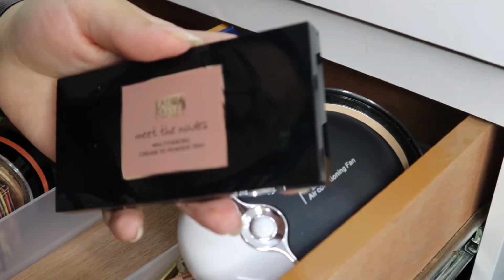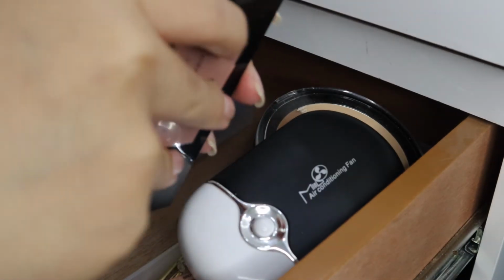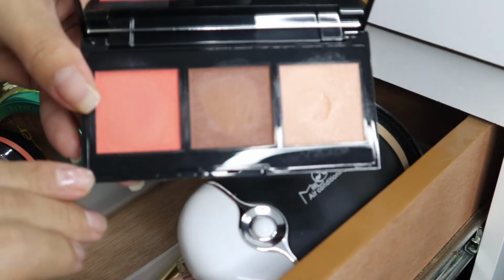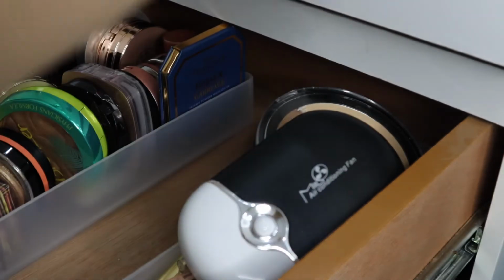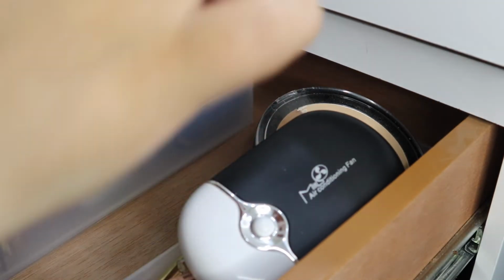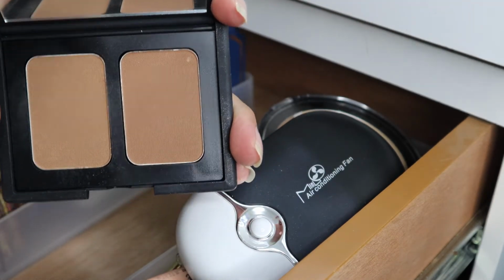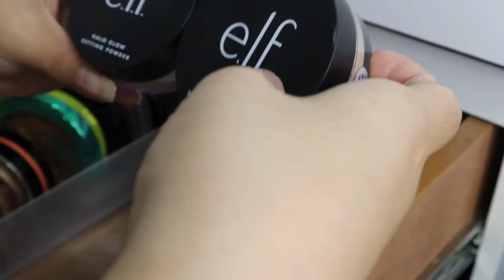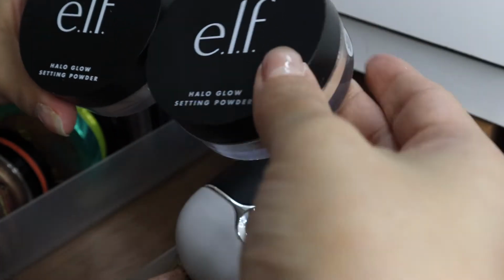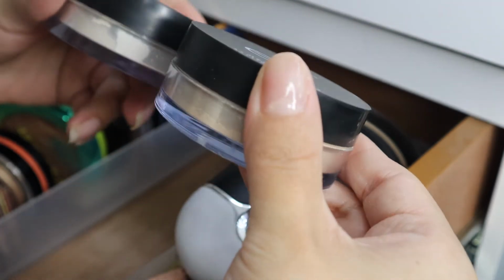I have this Laura Geller Meet the News. This is a trio. It has a cream to powder trio. So it has a blush, a bronzer, and a highlight. These are really nice as well. Then I have a NARS Duo, the Laguna and Casino bronzer. And then lastly, I have 2 powders. These are the e.l.f. Halo Glow setting powders. I have one in light and one in medium.